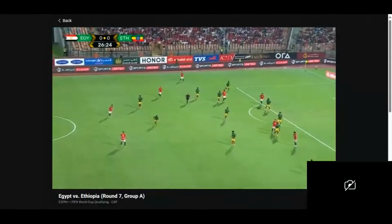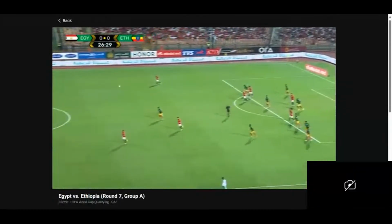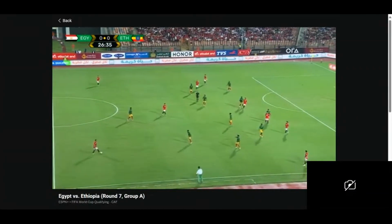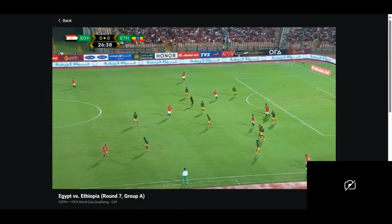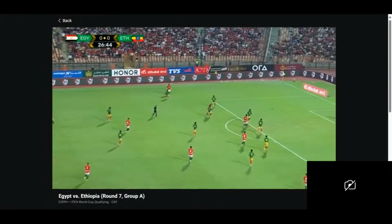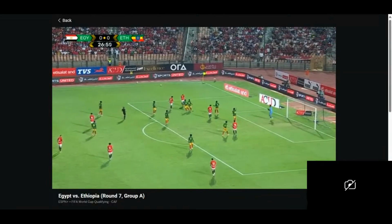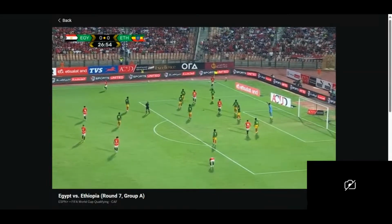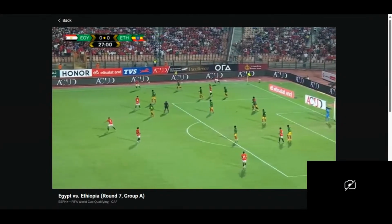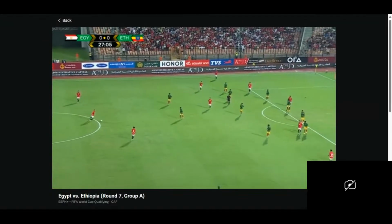Marmoush playing almost as an out-and-out striker. He's not really adding much width at the moment. Ball in from Zizo, intercepted at the near post. A lovely cut inside there from Marmoush, trying to make something happen, the number 22. Couldn't quite make space for the shot. Still looking for his first goal in this qualification series. This is the seventh game.